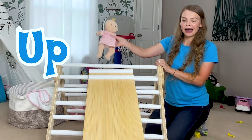A duck. Ducks say quack, quack, quack. Silly ducky. Let's see what's under the letter E. An egg. This is a blue egg. I wonder what kind of bird lays a blue egg. Maybe a bluebird? Let's see what's under the letter F. Fish. Fish go swim, swim, swim. Swimming like a fish. Let's see what's under the letter G. Grapes. Hi, grapes. They were hiding under the letter G.